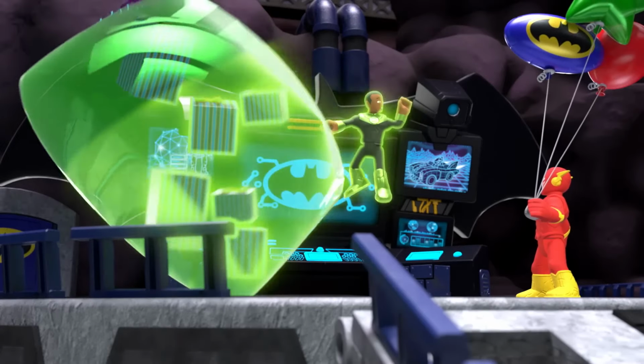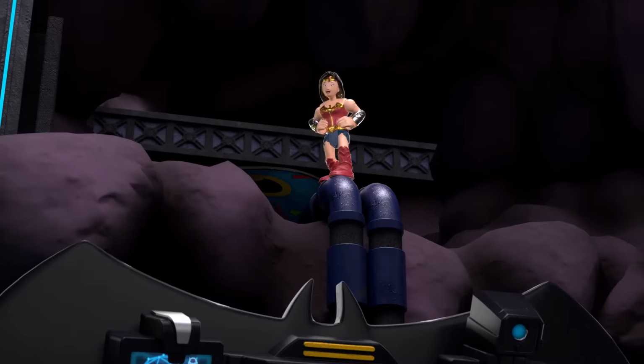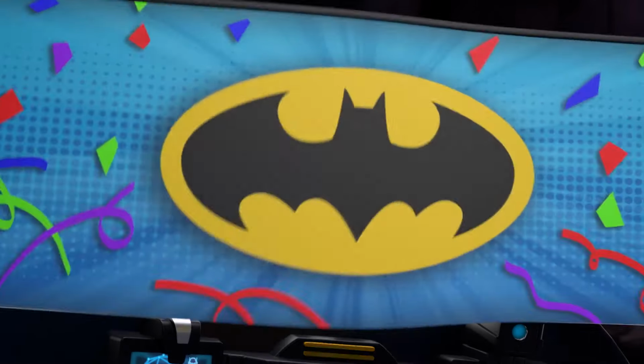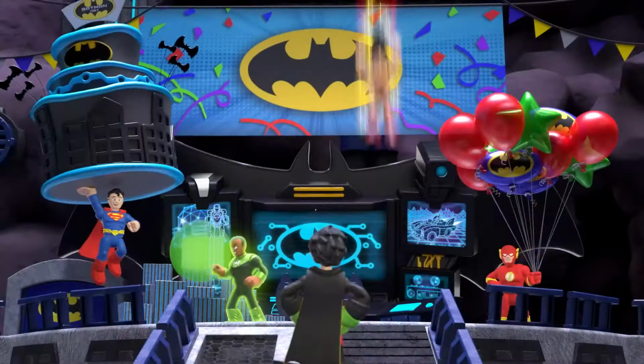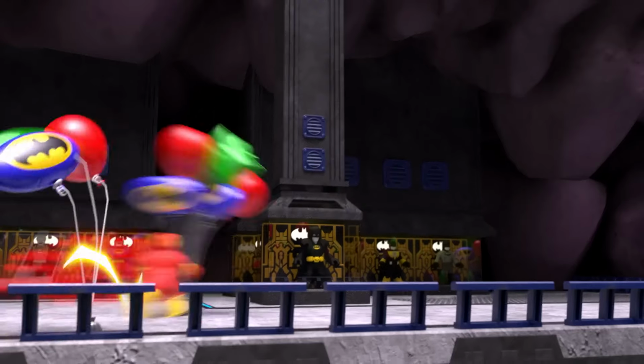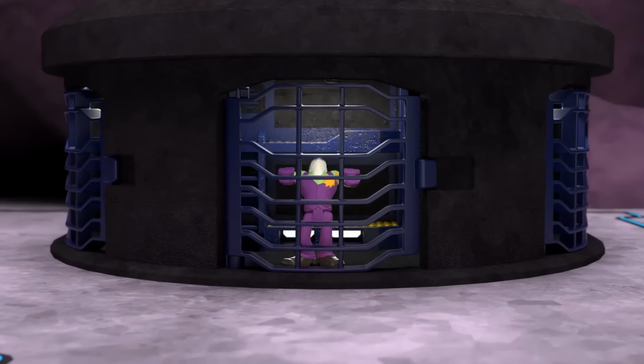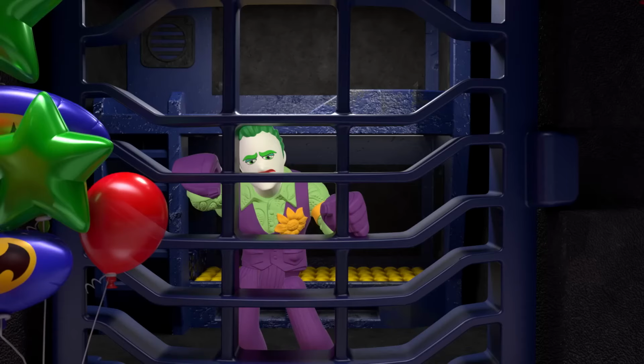So many superheroes. Even Wonder Woman. A party for Batman Day. Looks like Robin is in charge of the planning. Good thing the Joker's in jail.